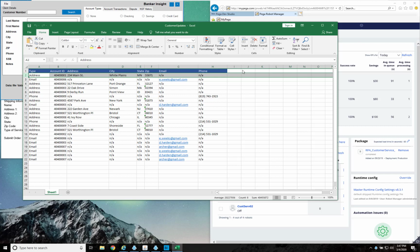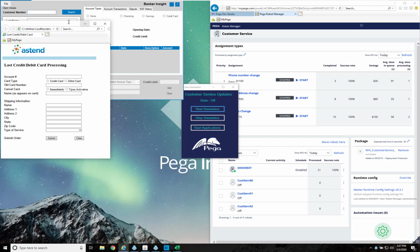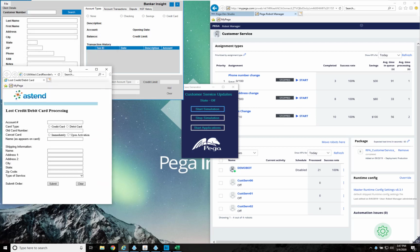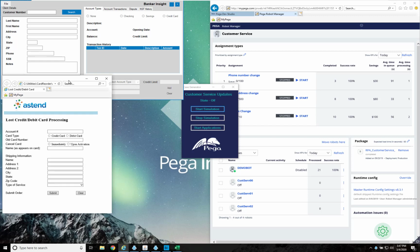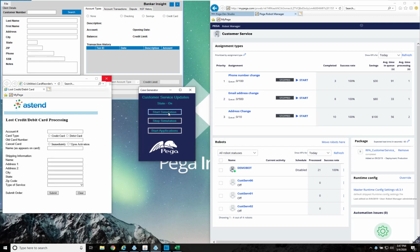And then the RPA is actually going to grab the account ID for the customer. It's going to take that and search it both in this Windows Banker Insight application as well as this web application below. It's going to pull up that customer's information, make the change, and then save or submit those changes for us. So let's go ahead and start filling up these queues. I'm going to simulate some data here. And we can start to see these queues tick up here.